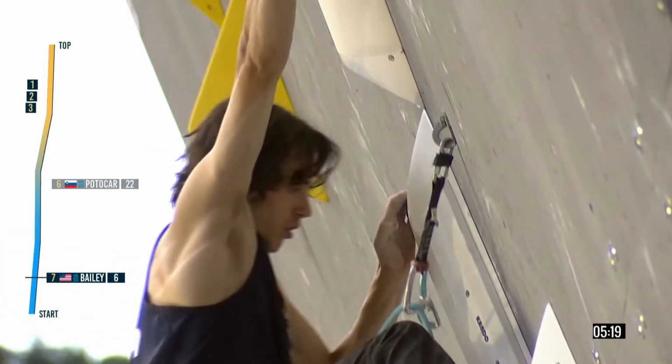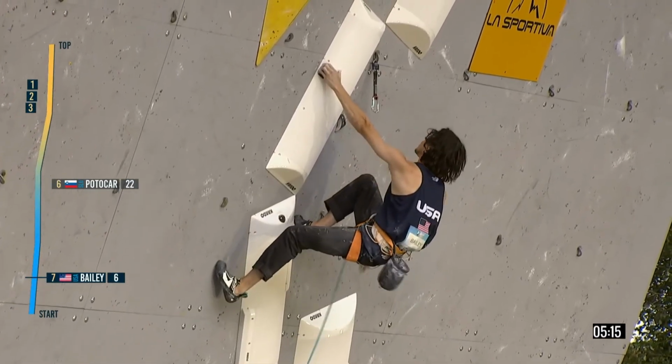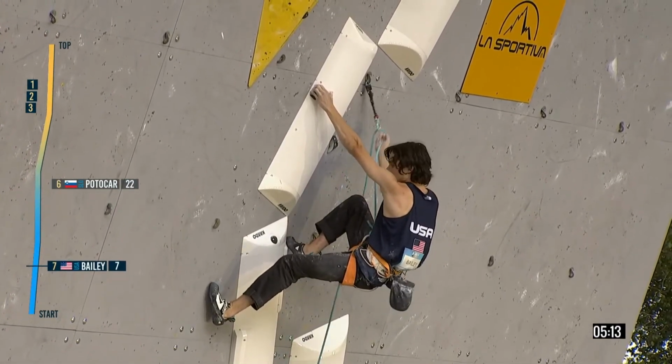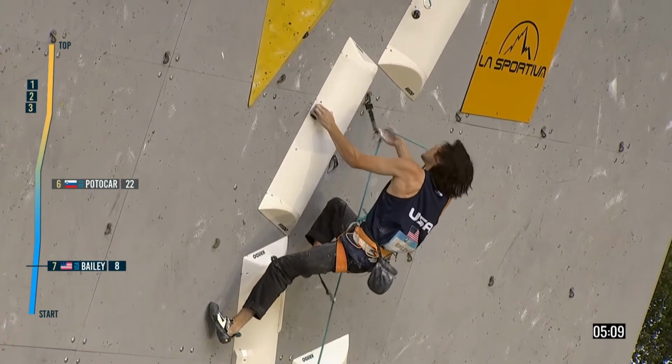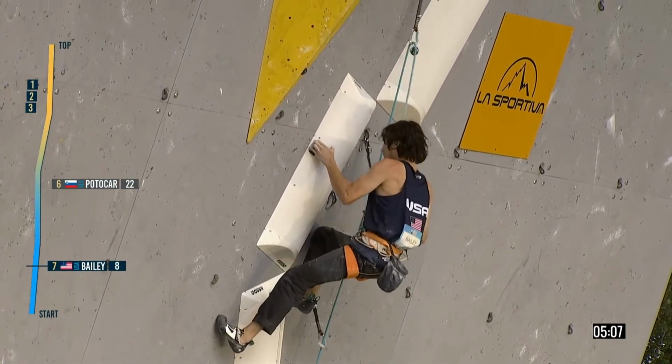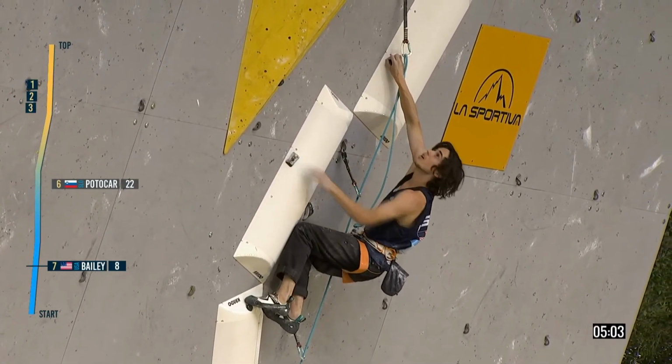Right, Sean Bailey. Someone with a huge amount of gas in his tank. He doesn't really stop. He just relentlessly moves upwards. And such a lovely flowy style from Sean Bailey, making a double clip down low. Yes, he has his very own climbing style.